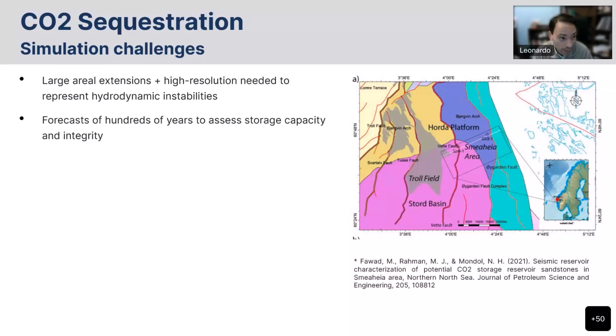The scale of aquifers under which we plan to perform CCS are really large compared to reservoir simulation. So we need large models. And we also need high resolution to represent hydrodynamic instabilities. We basically need the resolution of the grid to be fine enough to resolve the physical diffusion of the process. Also, we need forecasts of hundreds or even thousands of years to assess the storage capacity and integrity of the trap. And this requires very high computational power: fine grids, large models, long duration.